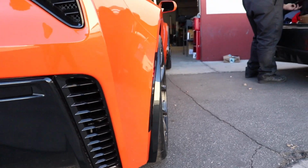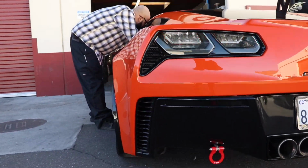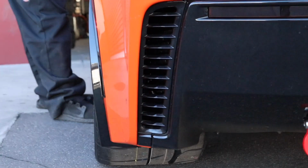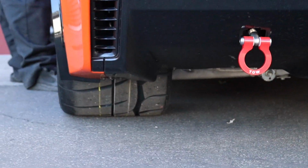Oh, that looks dope. It really gives a much wider stance. Kind of like how the front is, guys. It's the same kind of stance in the front, but now you got it in the rear. So it looks really wide. Look at that beam on that tire, man.